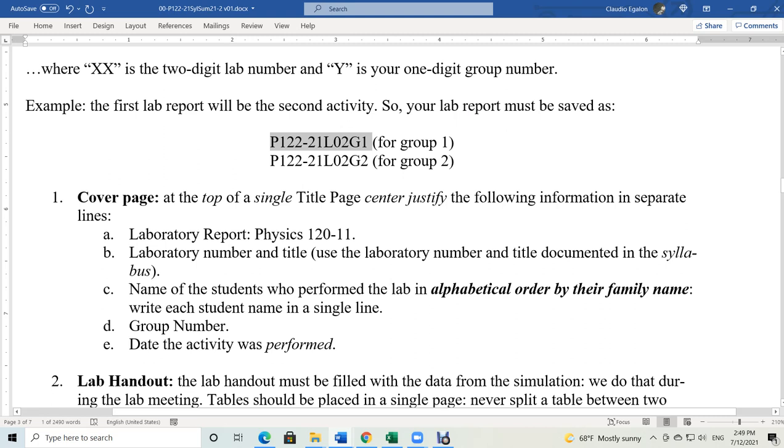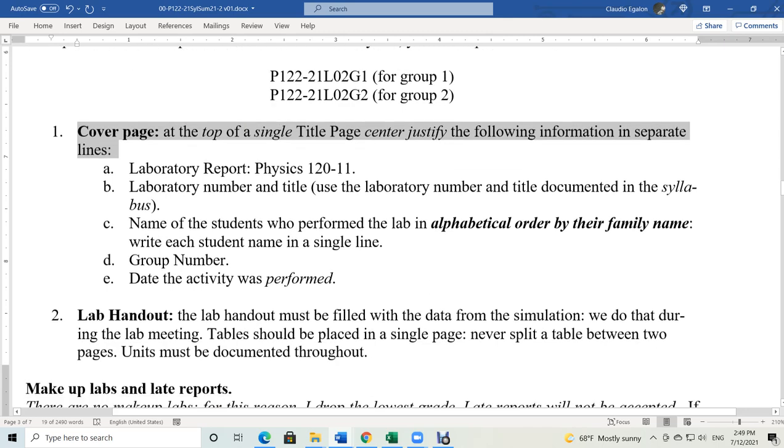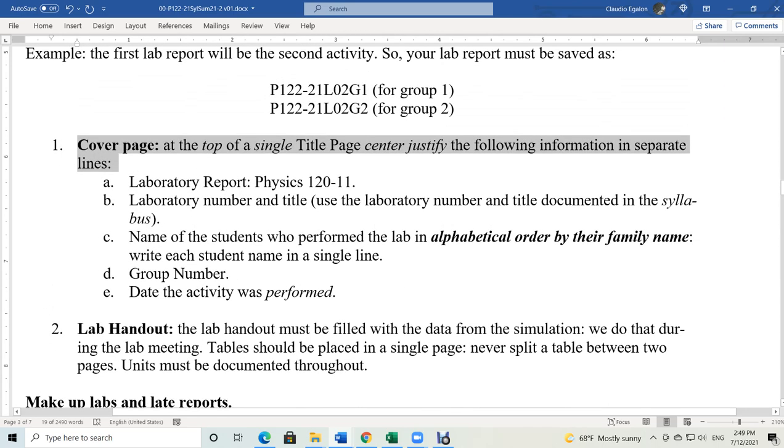Cover page 249. Let's see. You know what? Let's see if I can finish that out. Yeah, it looks like we're finished.